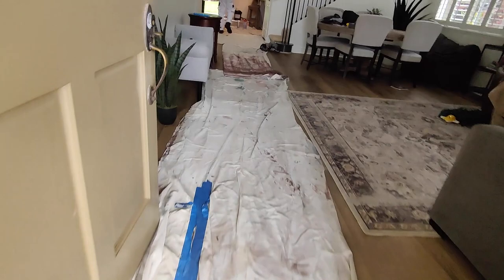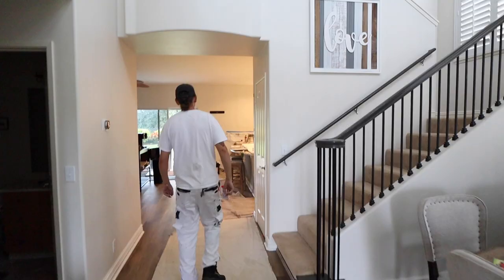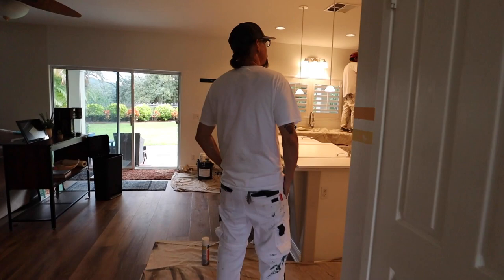We did all these walls in here with the Scuffex and all these ceilings, all the ceilings out there. Basically, anywhere there's ceiling in here, we did all the walls and ceilings. They did the same there as well. The second coat.